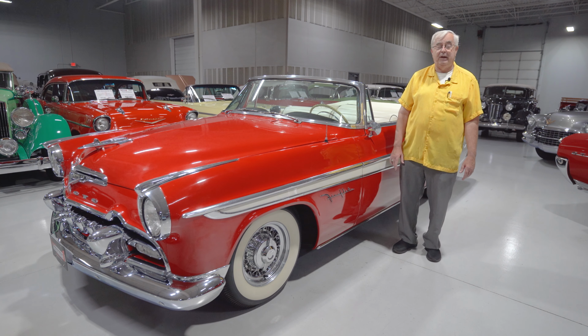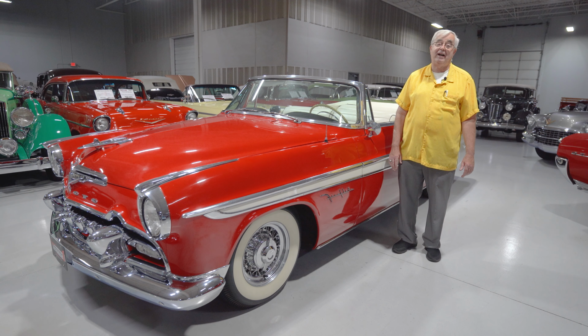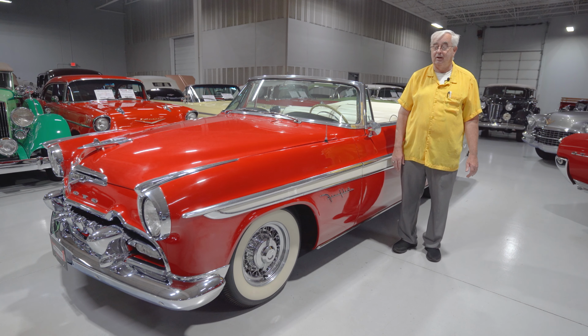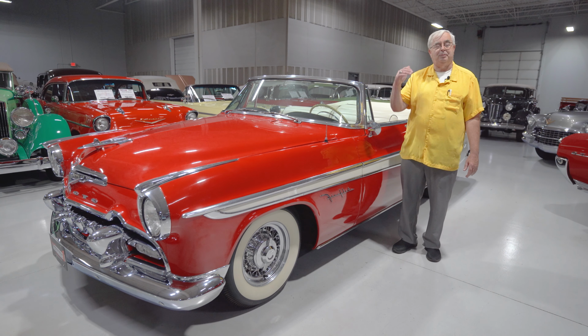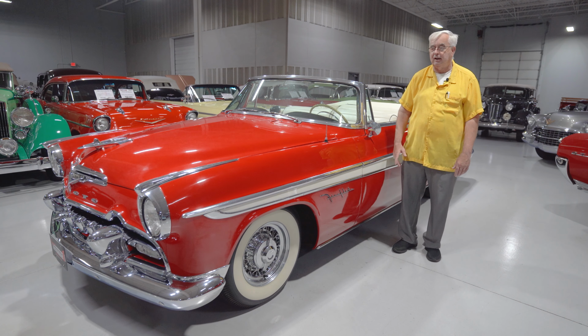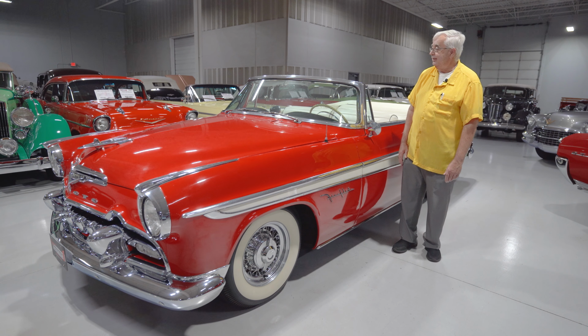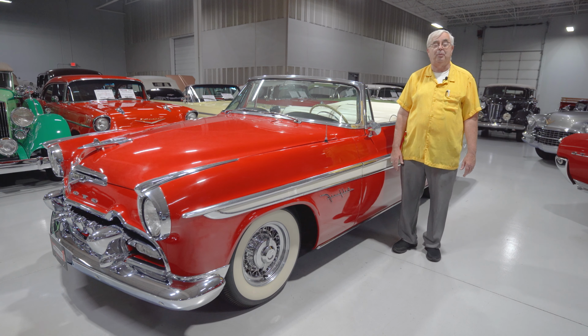Now, as best to our knowledge, and I may be wrong sometimes, there's lots of numbers out there, they believe about 775 of these were built, which is a very low production number for any 50s convertible. And of course, DeSoto was right below Chrysler in terms of the top of the line, and a higher quality of car than Dodge and Plymouth. So yes, the Fireflite was the top of the line for the DeSoto brand as well.